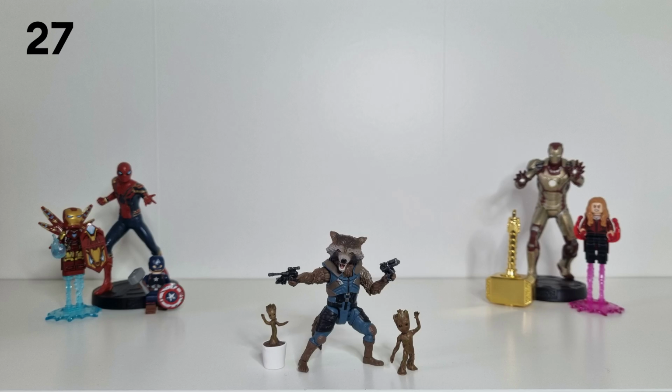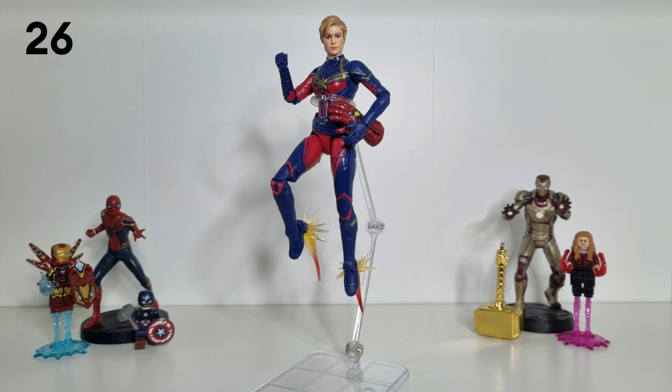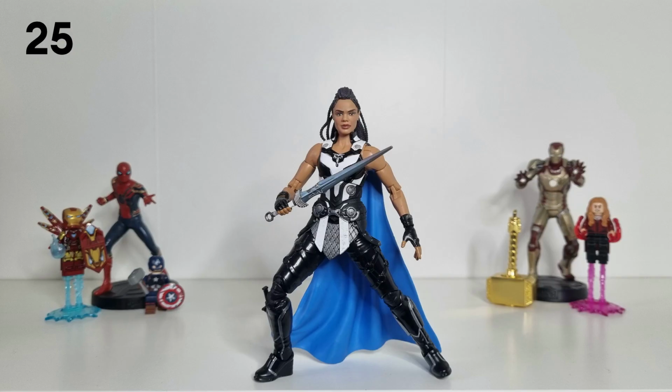27, Rocket is my favourite character, which took him this high up the list. 26, Captain Marvel is awesome, especially when in flight. 25, the better Valkyrie of the two, really good articulation.